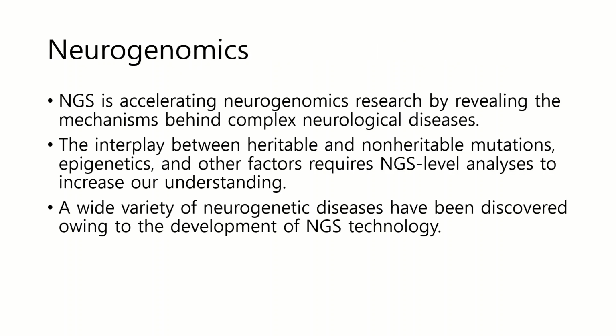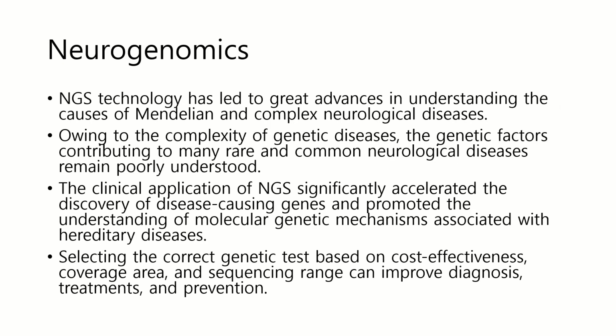Now we will go into the NGS study in urological diseases. NGS is accelerating urogenomics research by revealing the mechanisms behind complex urological diseases. The interplay between heritable and non-heritable mutations, epigenetics, and other factors requires NGS-level analysis to increase our understanding. A wide variety of urogenetic diseases have been discovered owing to the development of NGS technology. NGS technology has led to great advances in understanding the causes of Mendelian or complex urological diseases.